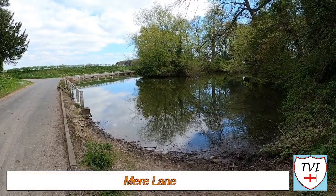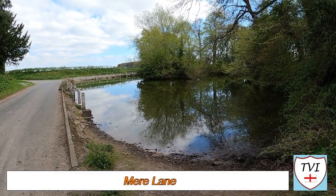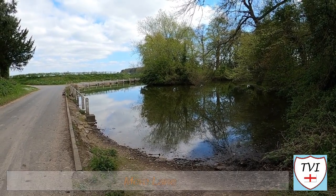Okay, so next up we're going down Mere Lane, and as the name suggests, yes, there is a mere here, just like there is in Bishop Burton, Cherry Burton, Walkington. This one's not as big though. Here's the mere. This is much smaller than the other local ones, but it's still a nice part of the village. There were some ducks around too, enjoying South Dalton's largest water feature.